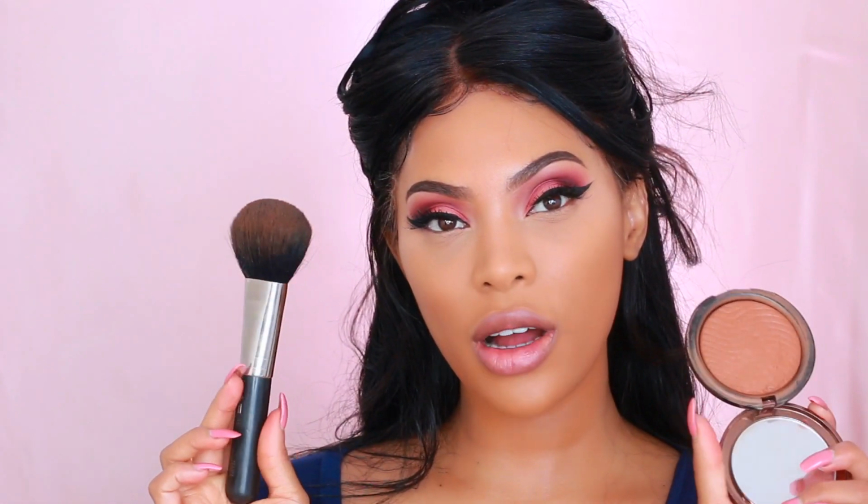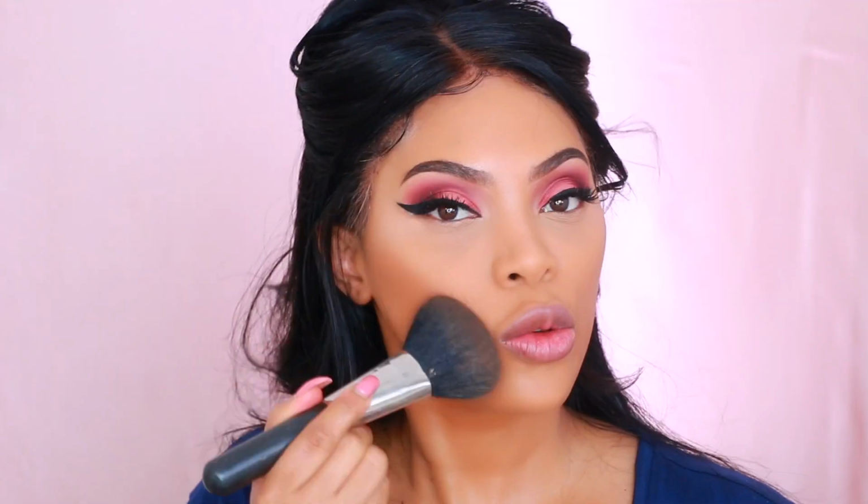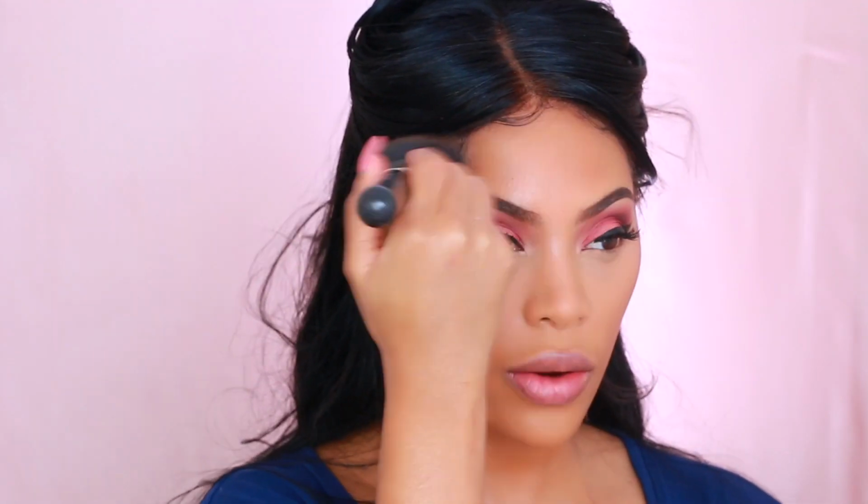Alright, so now I'm gonna move on to bronzer, and I'm gonna take the Makeup Forever Pro Fusion Bronze with my MAC 134 brush and just pop that into the hollows of my cheek. Also along my forehead area as well.